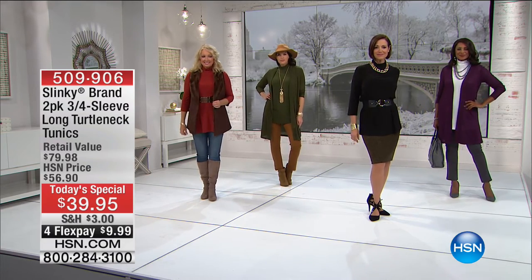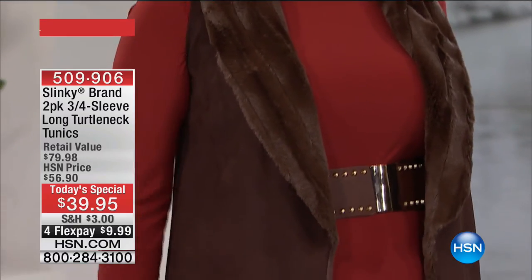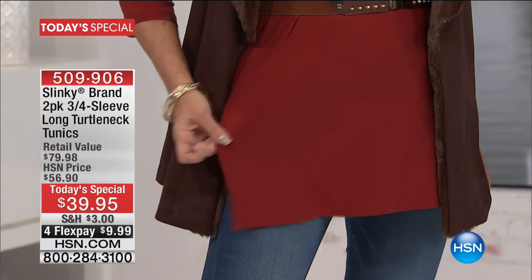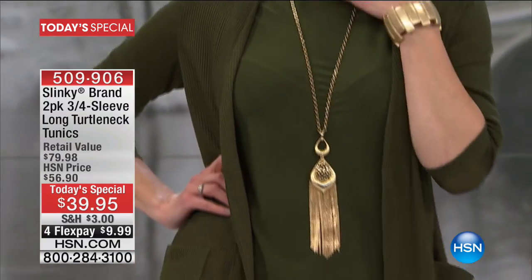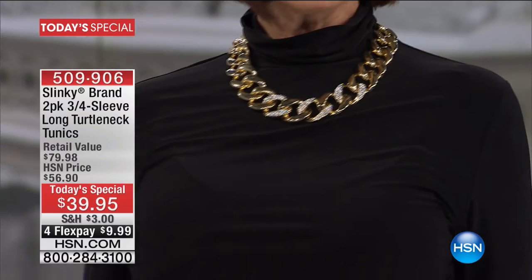Over 1,400 have now been selected, and I know close to 800 people are now trying to get through. And the ultimate tunic to wear back to your denim, or anything else we have offered on the day, is our Slinky 2-pack, 3/4 sleeve long turtleneck. We've offered one in the past, a customer pick, always a customer favorite, for $49.95. 2-pack today for $39.95.